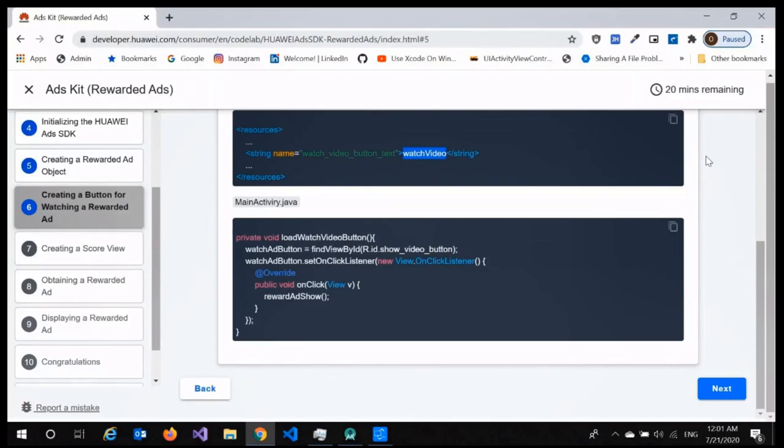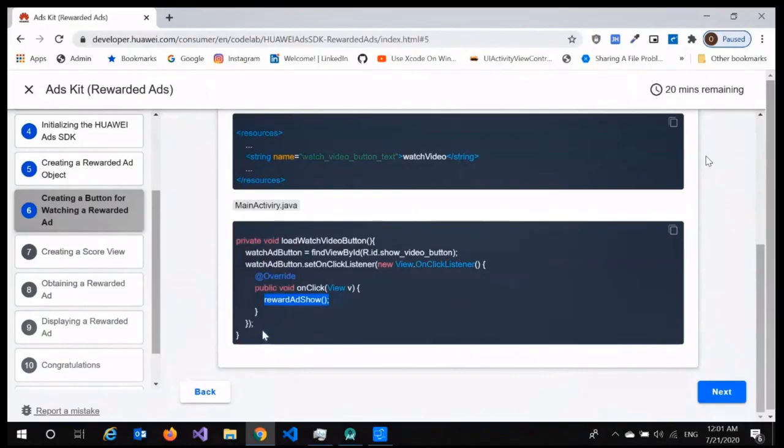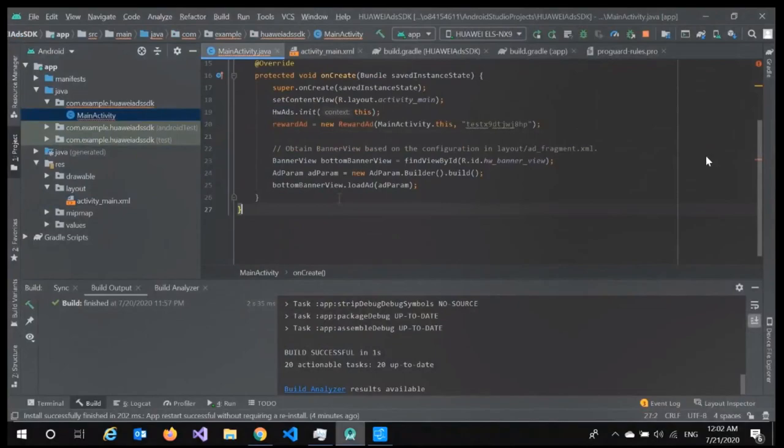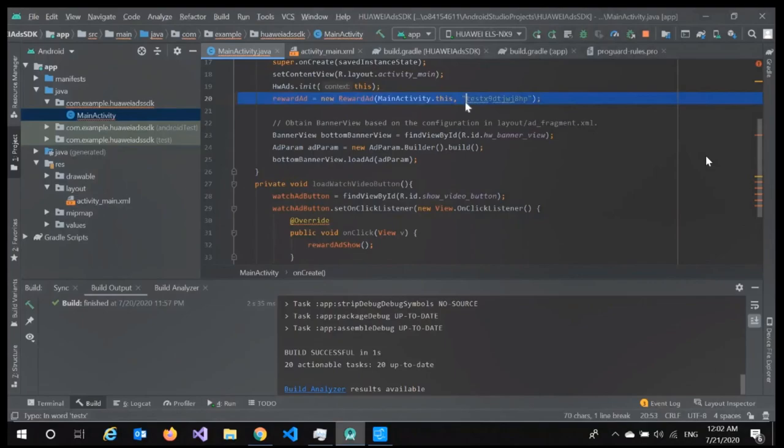Here he just needs to find the view by ID for the button itself, and we put the set on click listener on this button, as you see here. So, and in the onClick, we load the ad reward. So I just copy these things. And we will go to our main activity and we will paste this code.